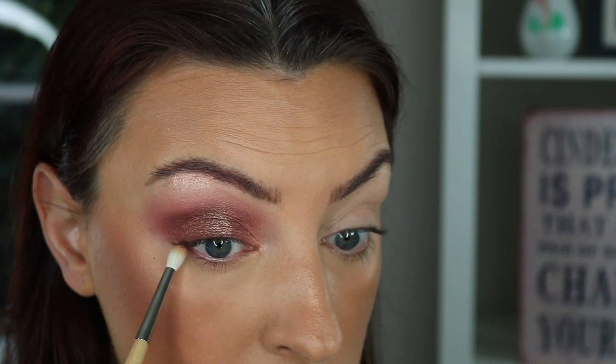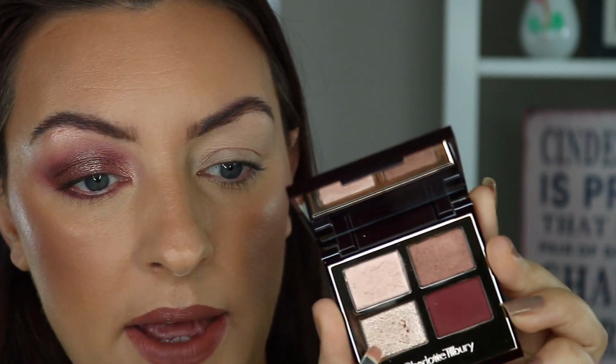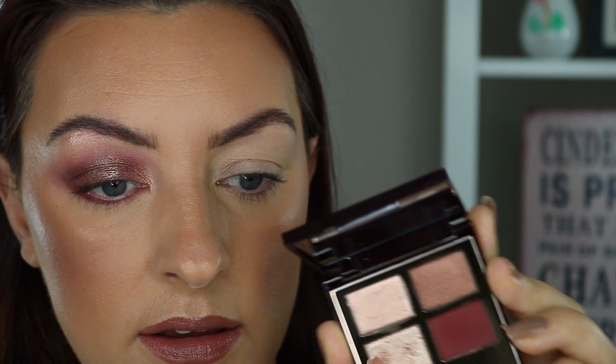Very pretty shade. I'm going to go in on my Bristles EO3 DM and back into that matte shade for the lower lash line. And then I'm going to use this little flat brush from Bristles. This is the P06 RF, and I'm going to go back into that pop shade. And I'm going to stamp this in the middle of my lower lash line so it kind of matches up with the top of the lid.